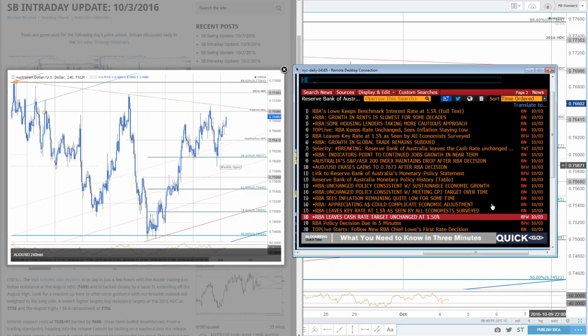But there was a comment here. They suggested inflation, there it is, sees inflation remaining quite low for some time. And again, that's the same issue that we've been following here in the U.S. And trying to stoke inflation is one of the chief components that all these central banks are trying to do. And a strengthening Aussie really counterbalances that. So as they keep monetary policy extremely accommodative, the strengthening Aussie only hampers their ability to stoke inflation. So we'll see if any more comments come out of this.